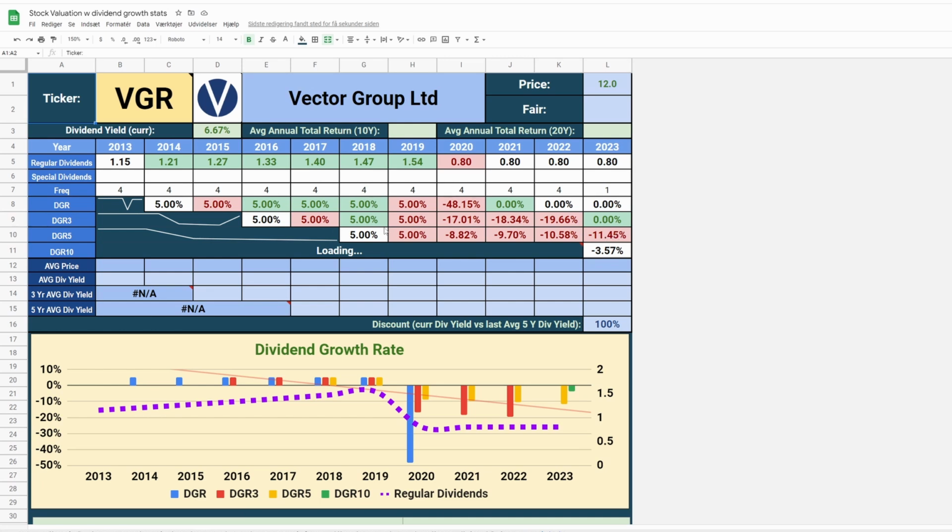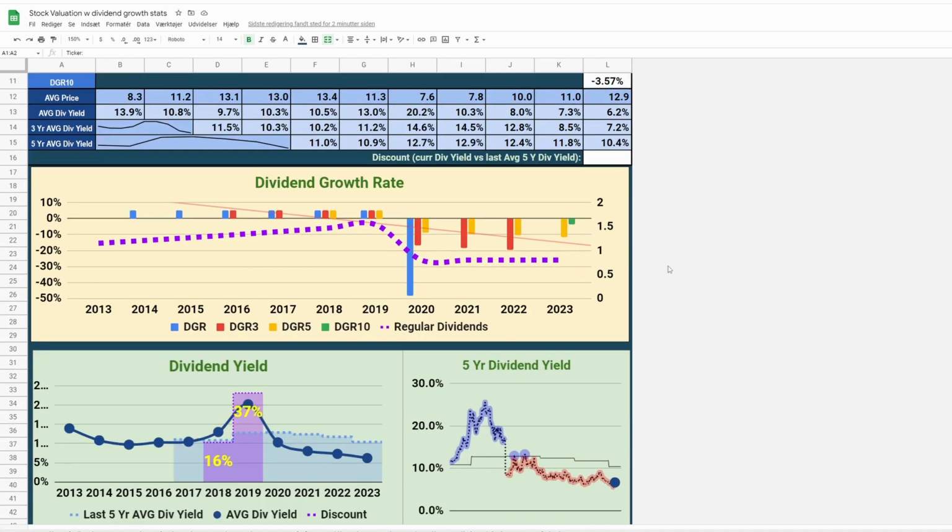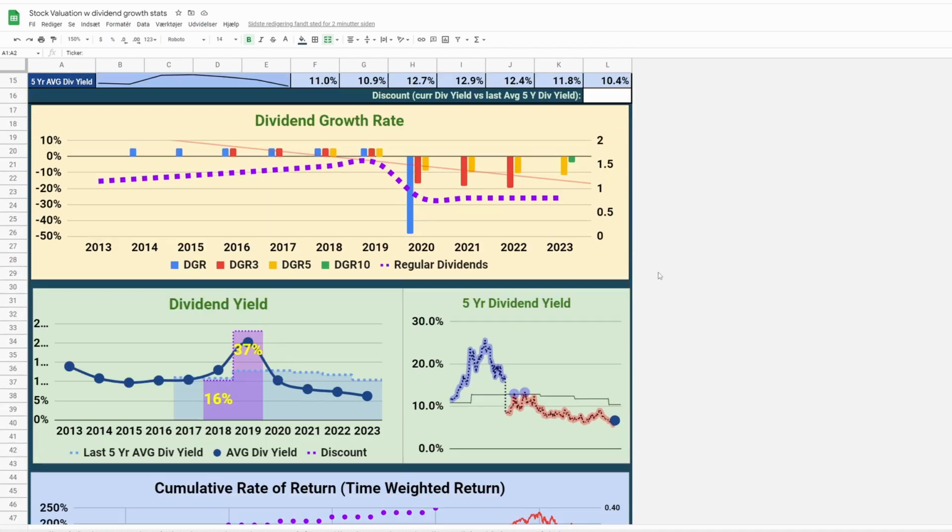So based off this, it doesn't look too good already. But let's try to go down a little bit and see whether or not it could be okay. If we come down here to the 5-year dividend yield, you can see here, as mentioned before, when we are in the red, it's definitely unvalued according to the dividend yield theory. And also you can see over here that there is not any discount to be had at the current time.